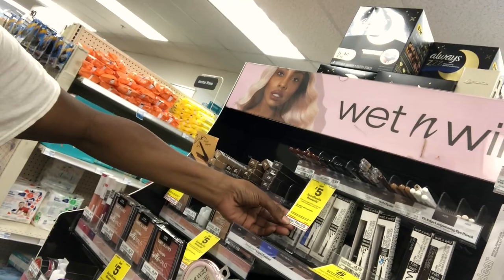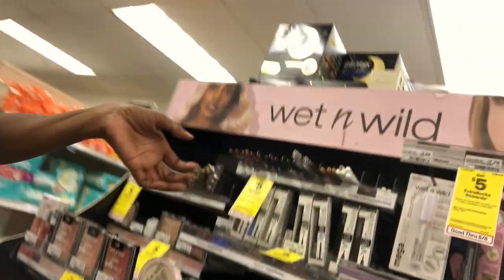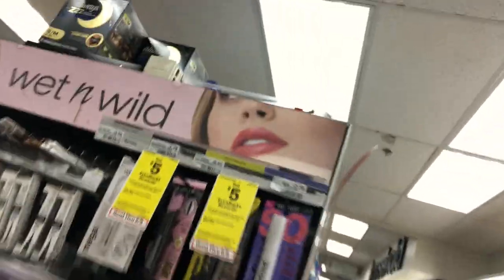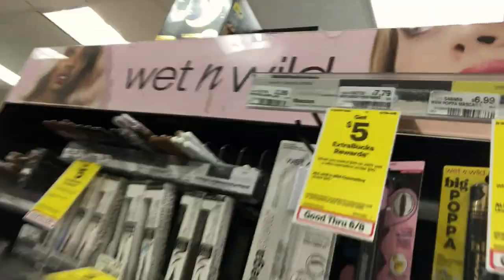I can't think right now, but they did have some good deals on Wet n Wild. You know, Wet n Wild is popular. Elf, yeah, it also has some stuff for Elf. So if y'all at y'all's local CVS, Walgreens, they're both about the same with their prices.